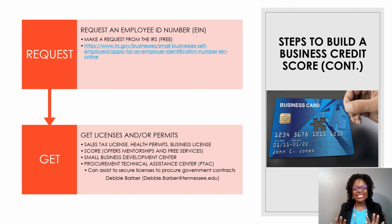Get any licenses and permits. This is important. A buddy and I started a food truck, a vegan food truck, actually vegetarian. So we did vegan and vegetarian food. We had to get all these different types of licenses for the food truck. Again, if we had applied for business credit and those measures had not been in place, or we had not taken those steps, we would have been denied. So it could be a sales tax license, a health permit. You definitely need a business license.